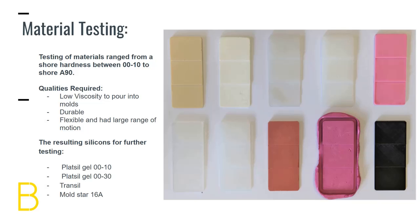The first stage of the design iteration process was to test a range of silicons and understand their qualities. The materials range from a Shore hardness between 0010 to Shore A90. As discussed in the last slides, the qualities needed from the silicon are low viscosity to pour into molds, so all paste and brush-on forms were determined not to be suitable straight away. It needed to be durable to expand and move, and have a large range of movements similar to the human hand.